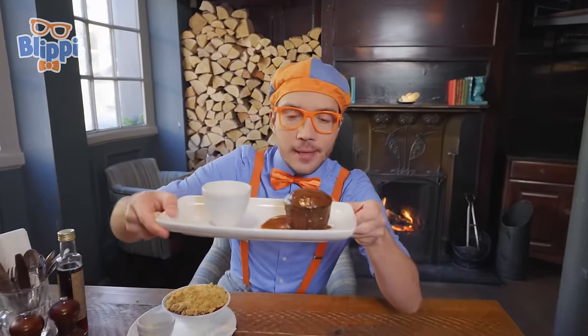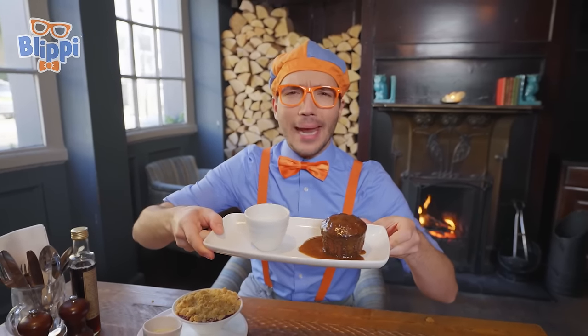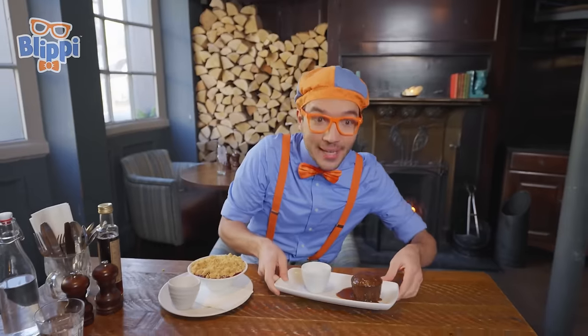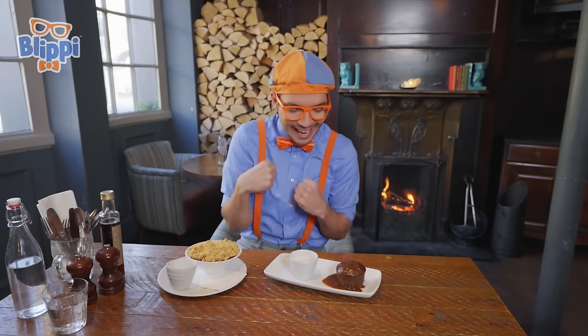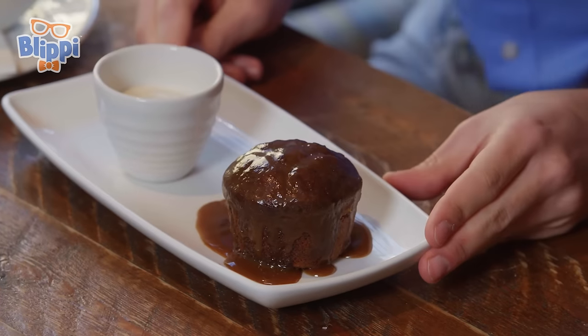Wow, look at it. Yeah, do you see this? This is called sticky toffee pudding. Wait a minute, this doesn't look like pudding. It looks more like maybe a muffin or a cake. Yeah, that's because in London, in England, they call pudding something else. But they call this pudding. It kind of looks like a cake. It looks so delicious. And it looks like it has a caramel sauce too.